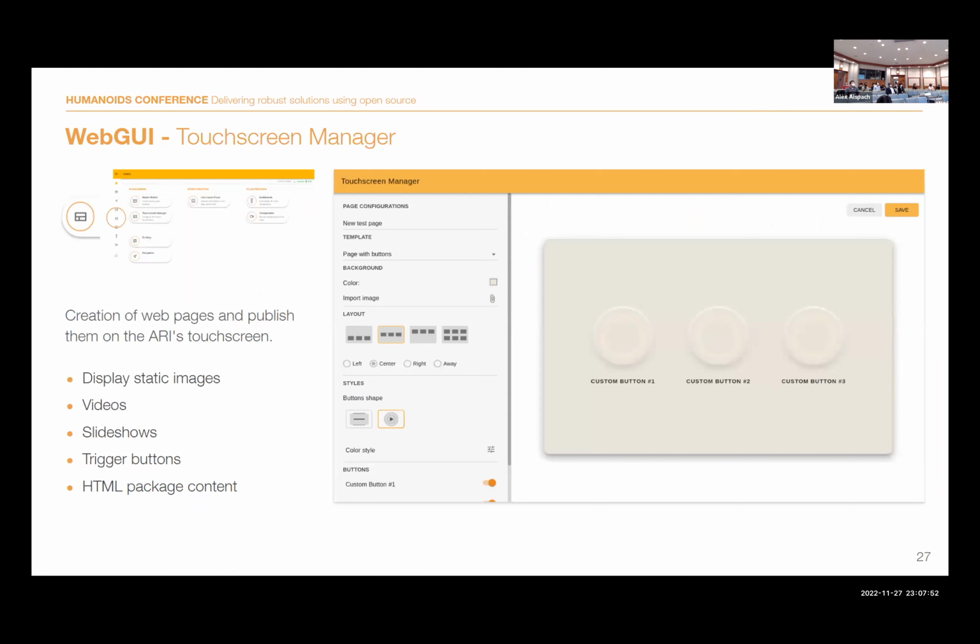Then you have the touch screen manager. It's just to give you also the interface about how we are using these kind of tools. You can trigger different kinds of buttons. You can also add some HTML, which is very important, for example, for exhibitions. If we have a robot that goes and has to give advertising for different companies, you don't have to program it hard on the robot, but you can easily use HTML that you can use in the marketing department, and also make different kinds of video, which support a lot of codecs, and have a slideshow, easy to use.